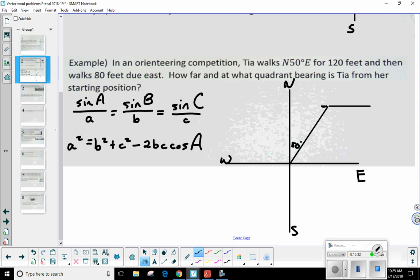So I've already got these two vectors set up. While she rotated that distance, she went 120 feet. And then from there, she went due east 80 feet. Okay, so this is going to be 80 feet due east. Well, you remember what was the method we were using when we graphed these last week? We were trying to create what? A triangle. Now, it won't always happen like this, but sometimes the way the problem is set up, you'll notice the two sides of the triangle are already set up exactly how I need them to be.